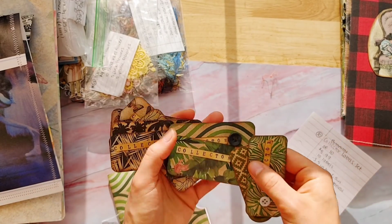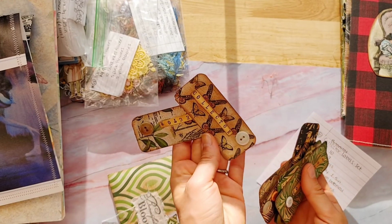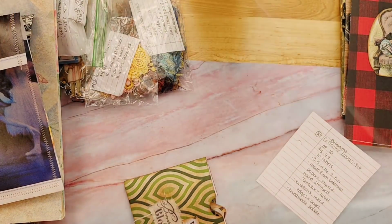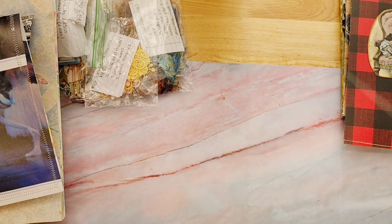So they would be perfect for your nature journals and things like that. And they have little buttons, really pretty cardstock. And I'm going to put my curtain down here so the shadows aren't as strong. All right, so we have that.